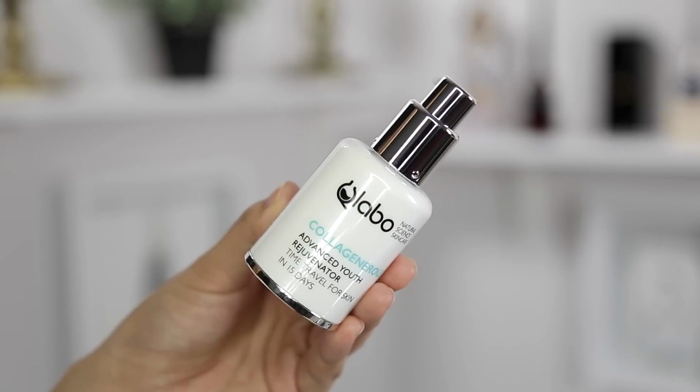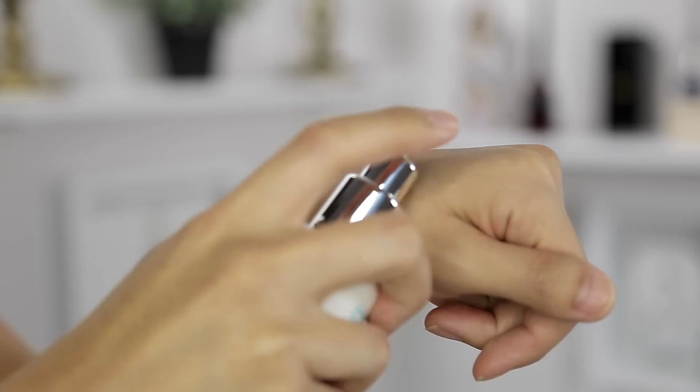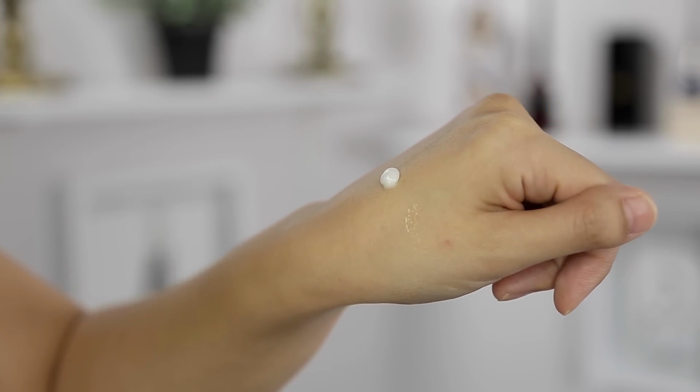And then if you are interested in adding a serum that's not overly expensive, but still a good quality and really effective for hydration, this is the Qlabo Collagenerous Advanced Youth Rejuvenator, and this is great to use day and night before the moisturizer. So both of these are really great. They ship worldwide and they're just a great company, good customer service, fast, effective products that are good for sensitive skin.